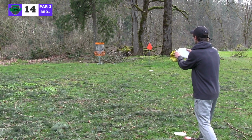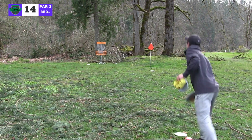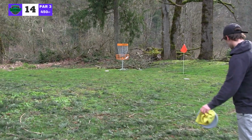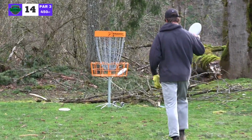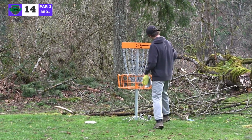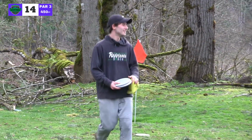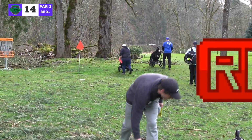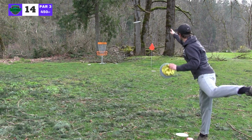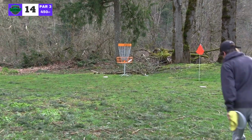Here you are. Wow, you finished pretty close to the basket. I'm probably sitting 40, 42 feet here. Heck yeah. Nice putt. Super happy to pick that one up. That's definitely a bonus bird out here. Yeah, 450. This is right on that edge of the MPO distance for par 3 for most of us.